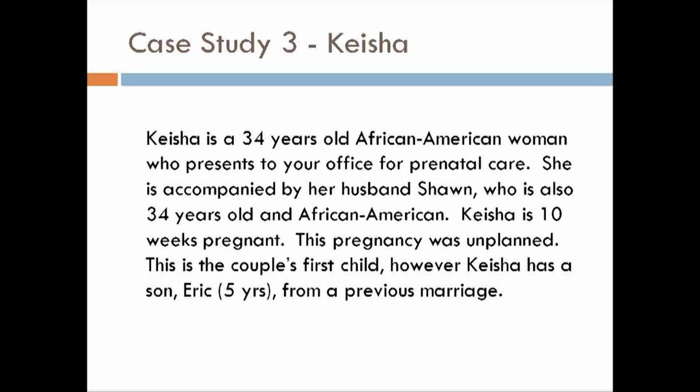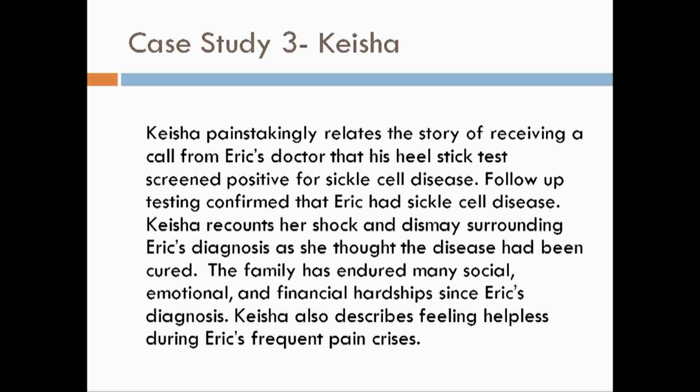Okay, perfect. So Keisha is a 34-year-old African-American woman. She presents to your office for prenatal care. She's accompanied by her husband, Sean, who's also 34 years old and also African-American. Keisha's 10 weeks pregnant. This pregnancy was unplanned. This is the couple's first child. However, Keisha has a son, Eric, who's 5 years old from a previous marriage.